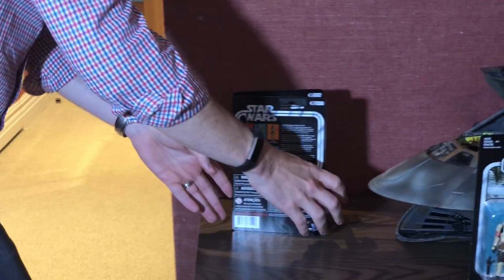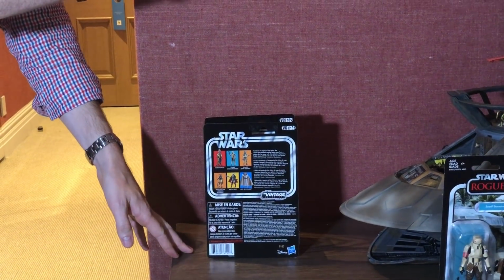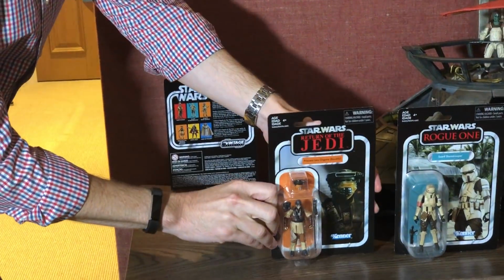Alrighty, our next box with our two reveals. To join us on the barge, Leia Boushh, obviously, as we announced. Did we say photoreal deco? Yes, photoreal deco. So again, you're seeing that for the first time, and in her packaging, right like that.